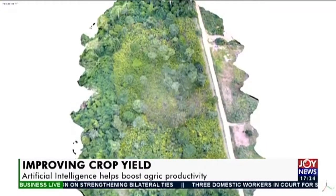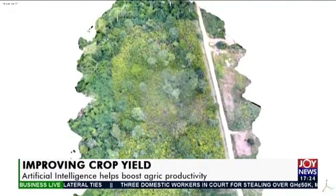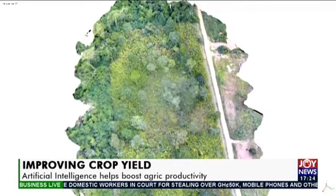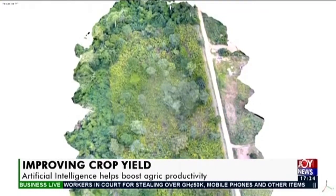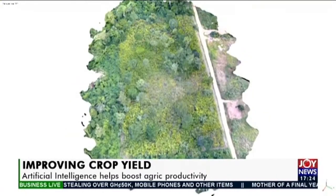So what happens is that if you take multiple images, you can put them together. Because if we are standing here and you are taking images at different angles, you can put them together and get a 3D view of a person. In this case, a 3D view of a farm.